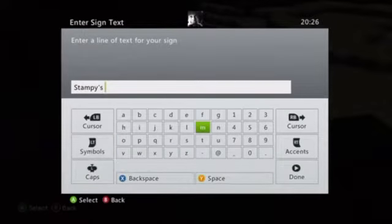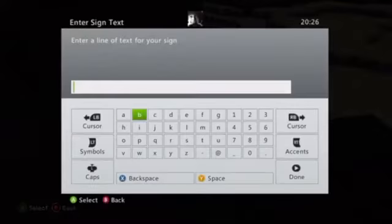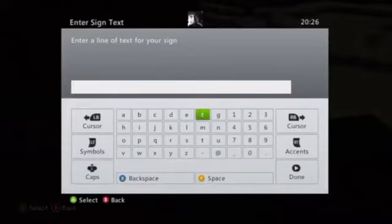Stampy's treehouse. Oh, I can't even finish it. Okay, Stampy's tree. Is it all one word? Is treehouse one word? It is now. Treehouse. Don't know why I'm doing caps at the beginning of every word, but why not? I've started so I'll finish.